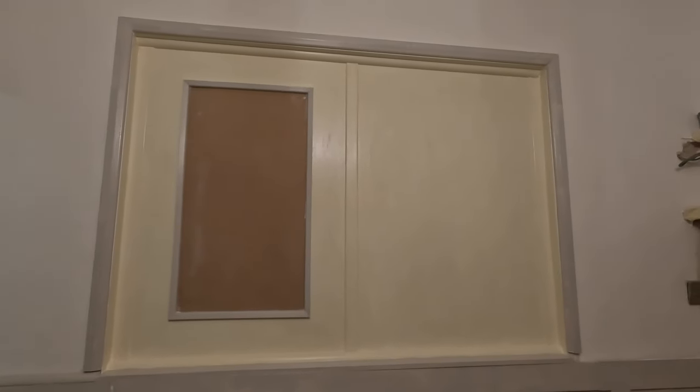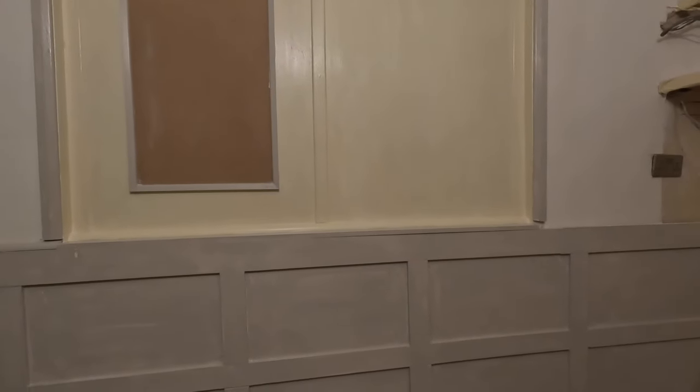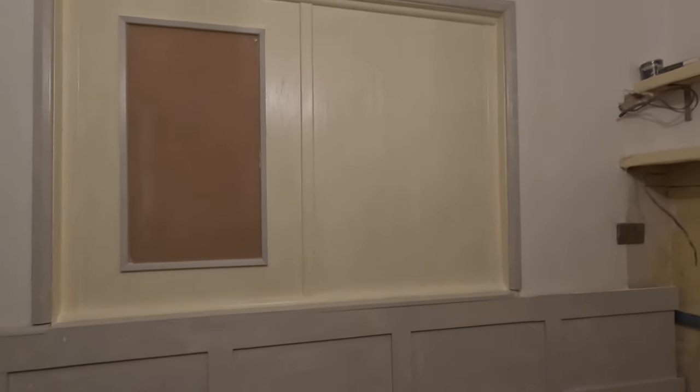I don't like it. I'm alright with the grey. I don't like the cream. So that cream, it's gotta go. I don't like it. So the grey, obviously, it looks messy at the moment. That will look nice once it's got a couple of coats on.